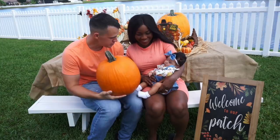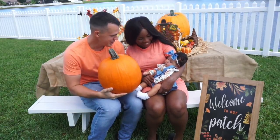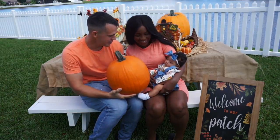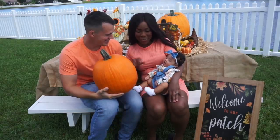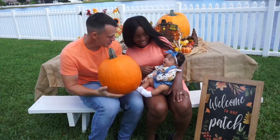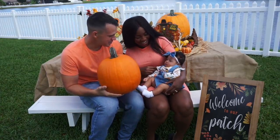It's gonna be your first jack-o'-lantern. You ready, baby? Your first pumpkin. It's your pumpkin. Look how she's looking at it. I love how she's so interested in it. Do you like your pumpkin? Yeah? You picked it out. I'm glad you like it.